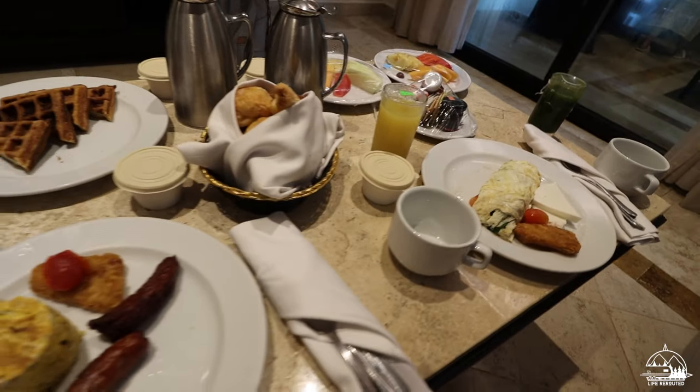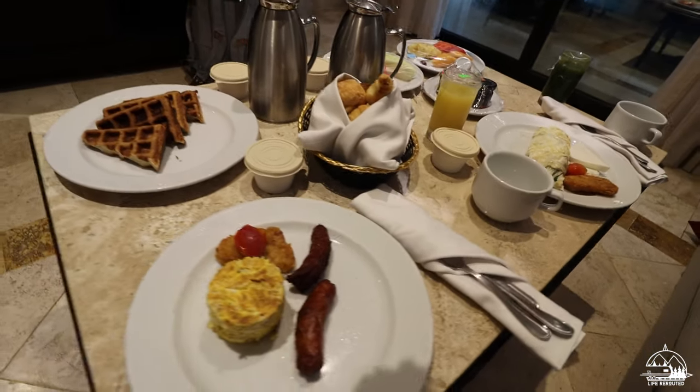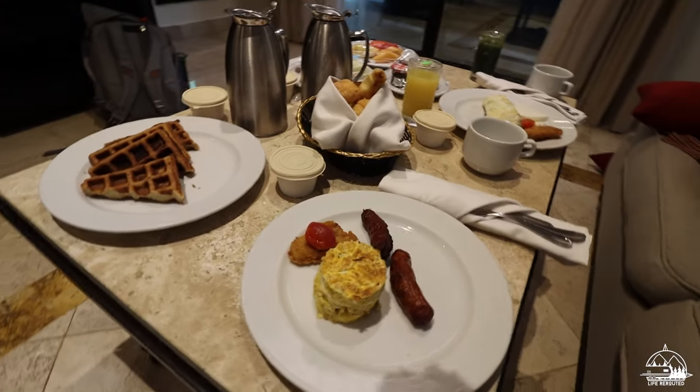Room service is included in your stay, and room service is 24/7, which is really nice. So you always have an option for a late night snack or anything you want. Maybe you don't want to leave your room in the morning for breakfast, you can order room service all day.